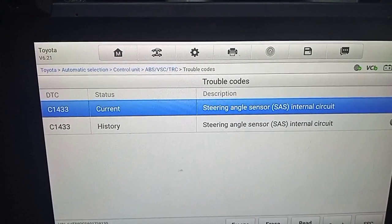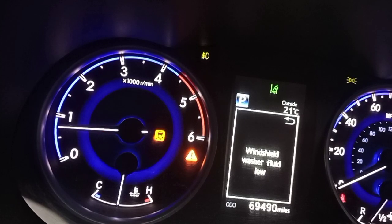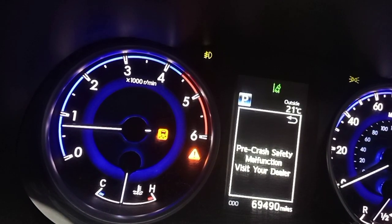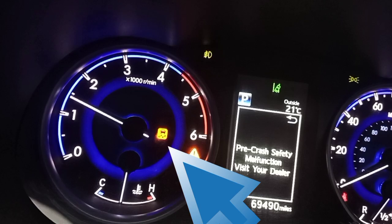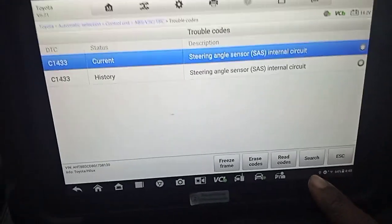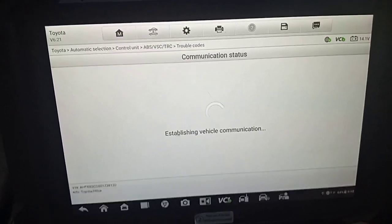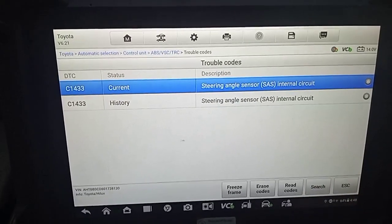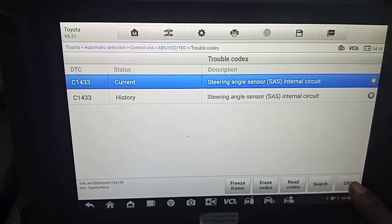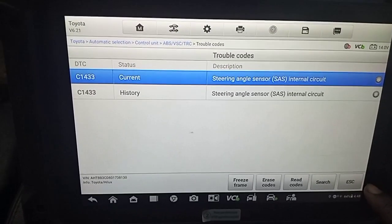So today I'm going to show you how we repair the code C1433. Okay, so this means the car has an issue with the steering angle sensor. So you'll be experiencing a light on the cluster. This is the light that you'll be seeing on your cluster, and we diagnosed this car, and the code was permanent. So as you can see, I'm trying here to clear or erase the code, but the car is not erasing the code.